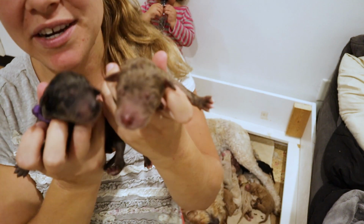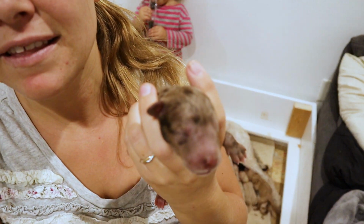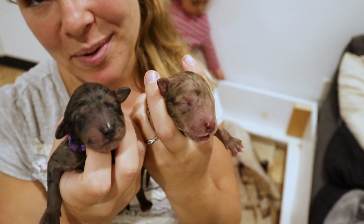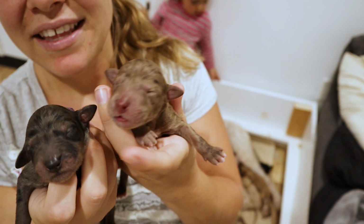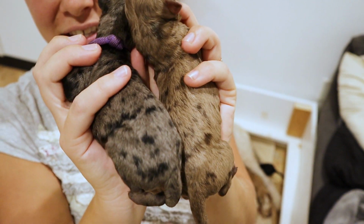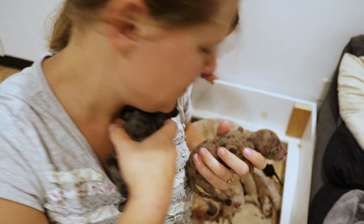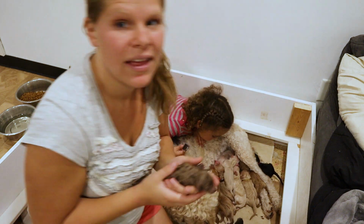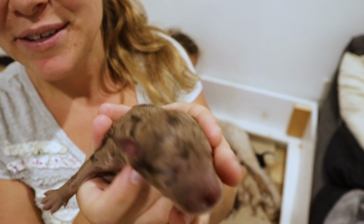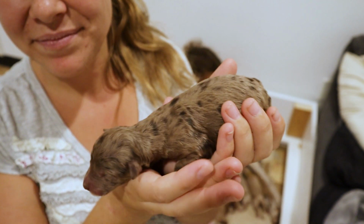This one's name is Root Beer. The boy is Root Beer. Hold on. The boy is Root Beer, and the girl is 7-Up. She was the seventh puppy of this litter. So just to show the difference of color. They're so wiggly. Also, the male has a nice big white patch on his chest, which is really cool. So that's Root Beer.